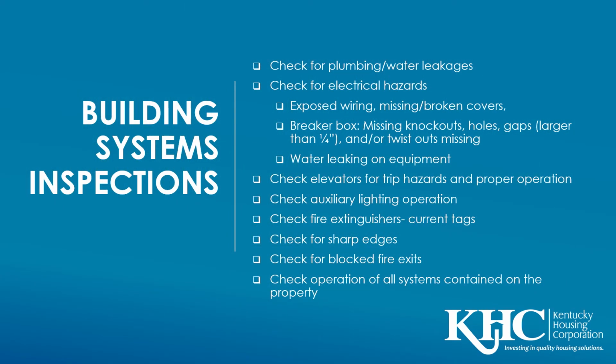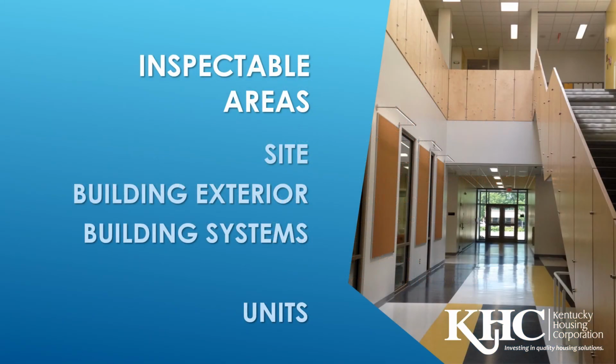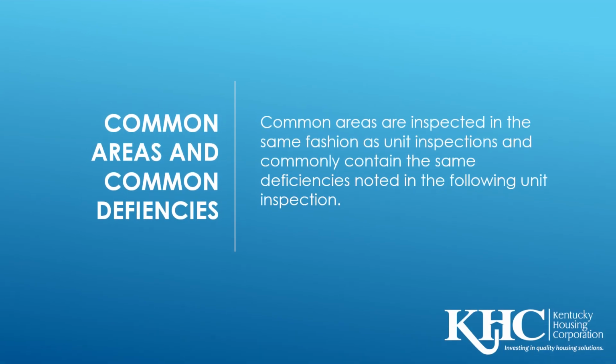Here is, again, a non-comprehensive checklist for the building system inspection so as to complete a pre-inspection if desired. Common areas will be the next inspectable area that we're going to cover. Common area deficiencies will mirror the deficiencies found in the unit inspections and will be covered in the following section.